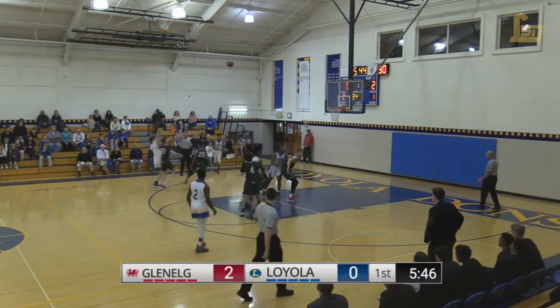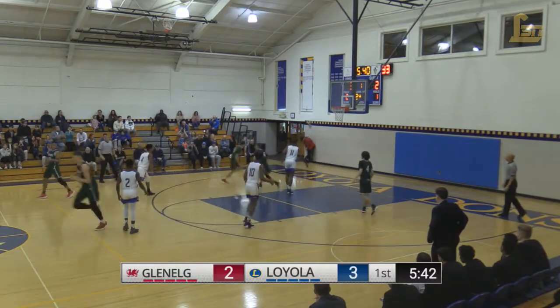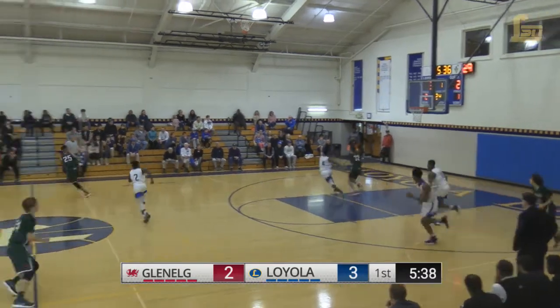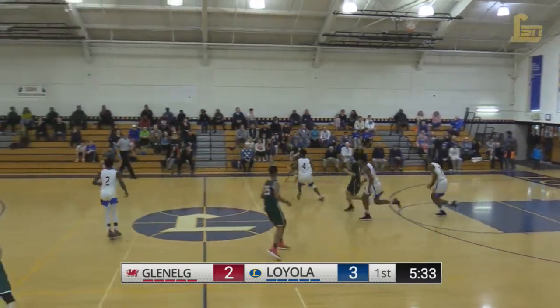Brendan Fox is going to look to take the lead for the Dons, and he'll get it. Brendan Fox definitely plugged for the Dons early on, comes in, draws a charge to get the Dons the possession, and then comes out and drains a 3.